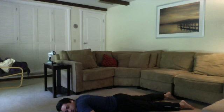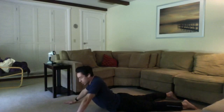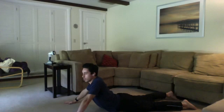Nice deep breath in this position. And then one more time, let's push ourselves up. If you can extend, awesome. If not, just rest there on those elbows. Breathe. Feel that extension in the spine.